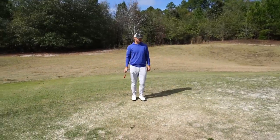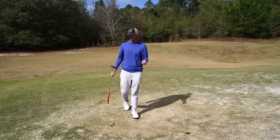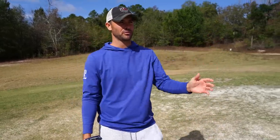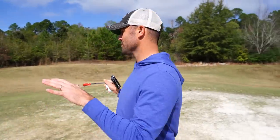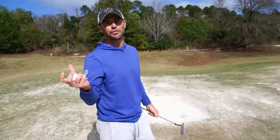So right here we've got 1, 2, 3, 4 paces. In order to get a pin location back here, you would have to be 6 feet from the edge of the green and 6 feet from a slope that takes a ball at least 40, 50 feet away. Not reasonable. So these are the little things. We're just going to extend it back there a little bit. Just the little things that you look out for.